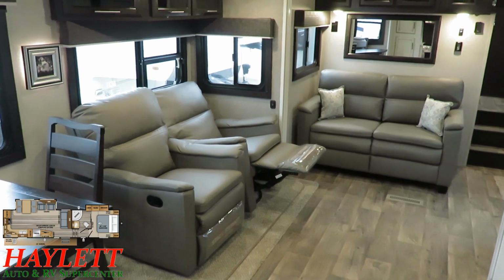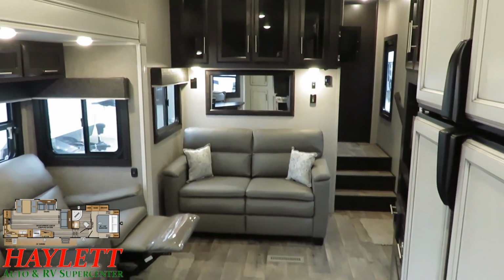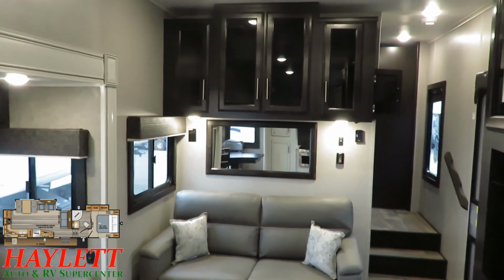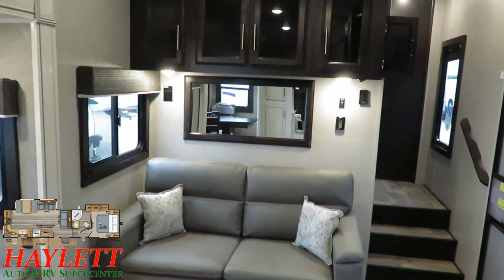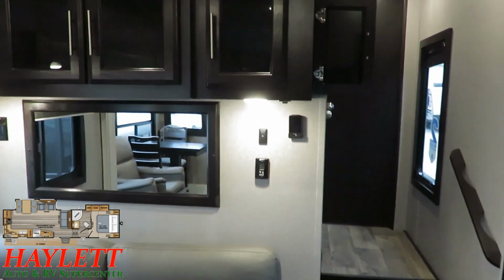Now, it would be very easy to interpret what I'm saying as being very biased. And that's absolutely not what I'm saying. What I'm not saying is Eagle is the best and only fifth wheel. I'm saying that Eagle is very upscale and very high class and very well equipped. They have the features of a bigger fifth wheel in a size class smaller.